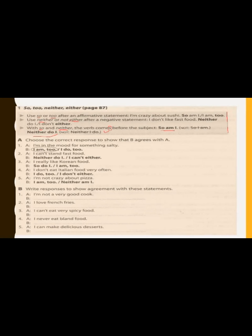Okay. Go ahead. With so and neither, the verb comes before the subject. So am I. Again, because you stumbled. You can do it. If we only go through with Wilfredo, I'm sorry. Go ahead. With so and neither, the verb comes before the subject. So am I. Neither do I. It's fine, but you're going to do it again because you said this wrong. Yes, do it again. You can do it. Until you read it perfectly.